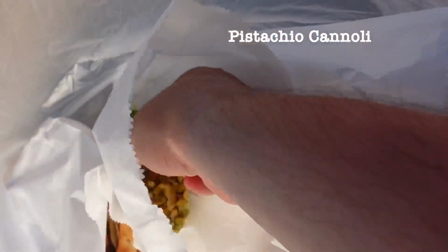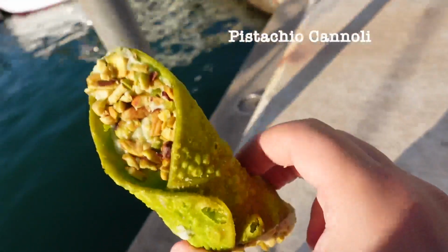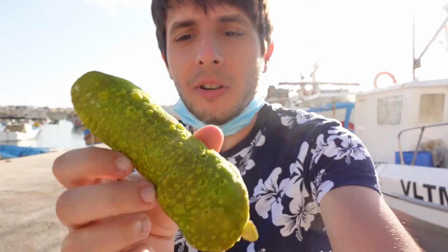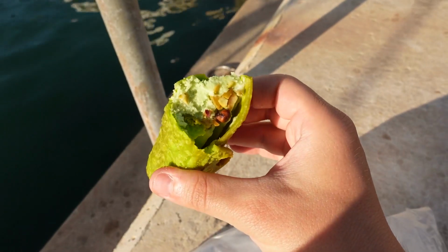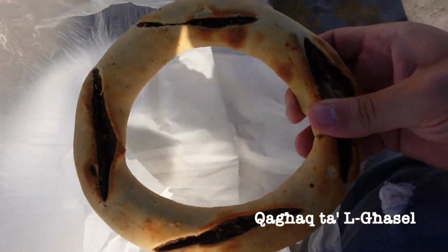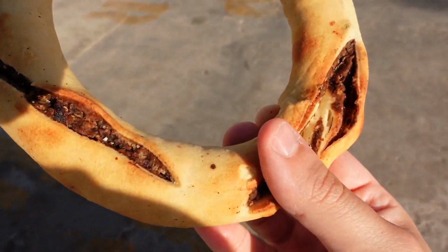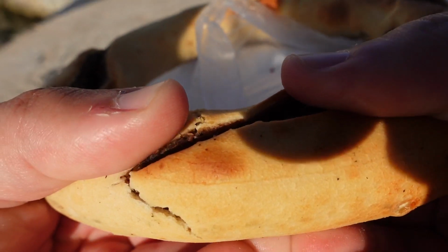I've got a cannoli with pistachio and it seems like other types of nuts, and it's beautifully green. Yeah, it's filled with a green pistachio cream and some nuts. Then I've got a traditional Maltese honey ring. It's quite big. I think this is kind of like a Christmas biscuit, but it's now sold and eaten all year round. The main ingredient is honey, but most commonly used is black treacle.